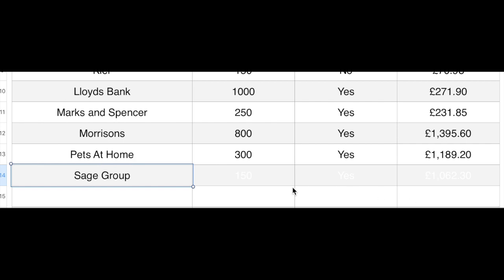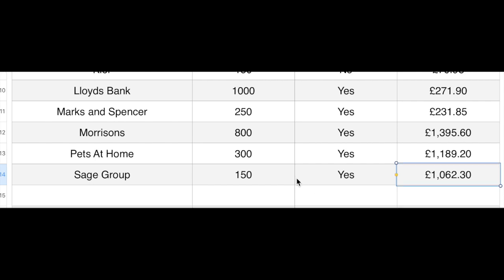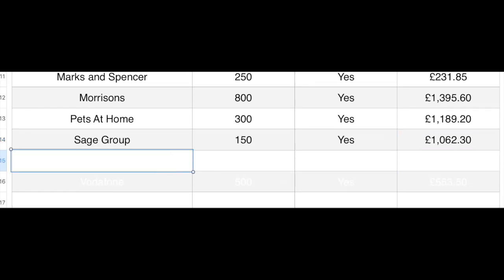The next individual company is Sage Group. I have 150 of those. Dividend payer, yes, normally. And they are worth at the moment £1,062.30.